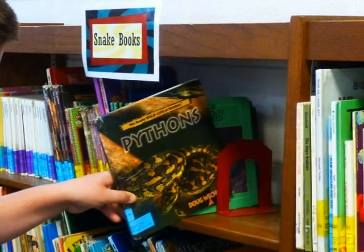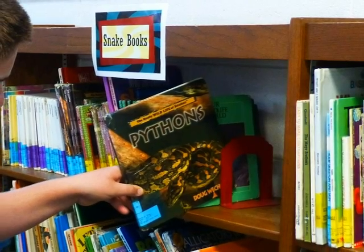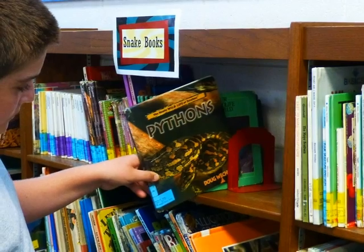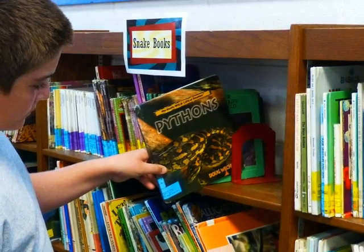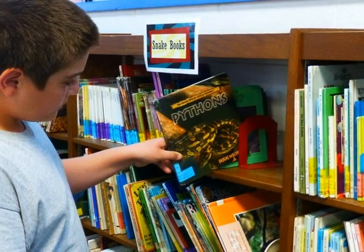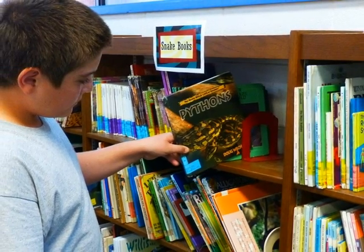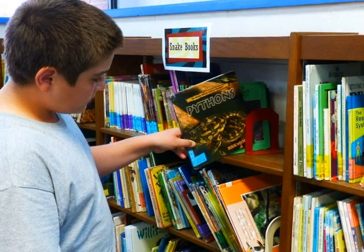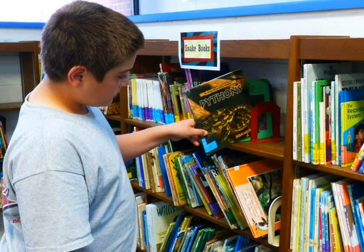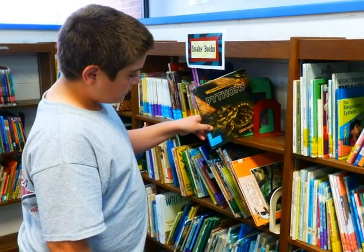Let's continue on our tour by taking a look at the nonfiction section. Nonfiction books are true and are used to gather information on a particular subject. Unlike the other 2 categories we have looked at, nonfiction books are shelved in numerical order by subject or topic. The Dewey Decimal System is used to categorize or organize books in this section by grouping them in sets of 10.